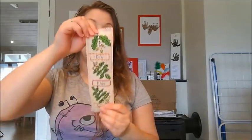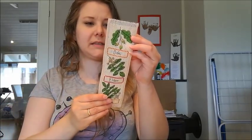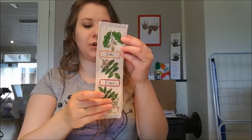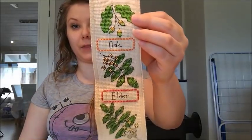And then I started and finished a bookmark in May. It's Celtic Leaves from a cross stitch magazine, and these were individual, and I just picked out 3 that I liked and I put them on here. And this is going to be our Christmas gift.